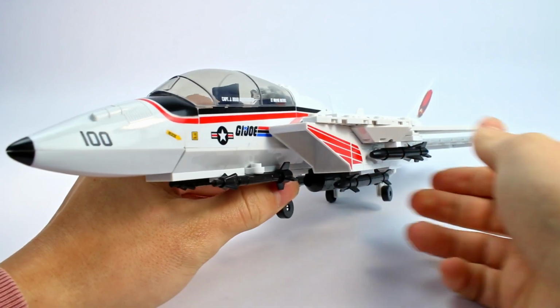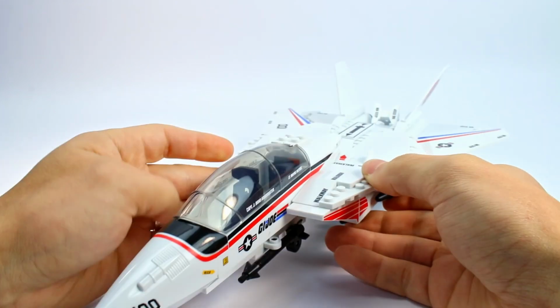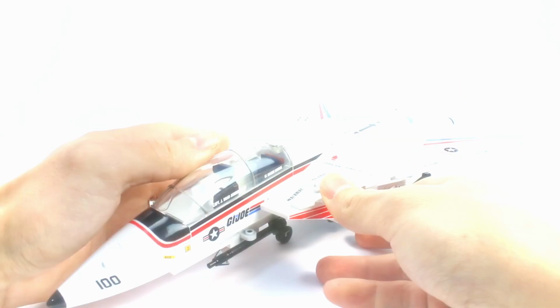Also, does this type of jet not have any machine guns mounted on it? Because I don't see any machine guns.